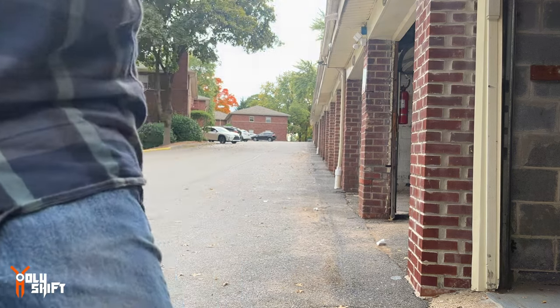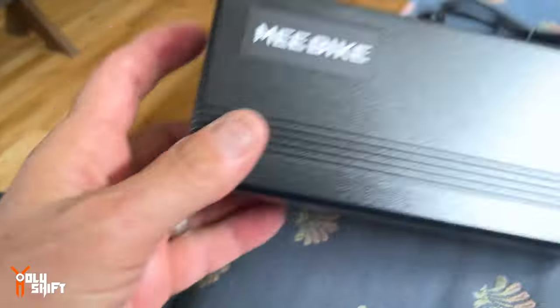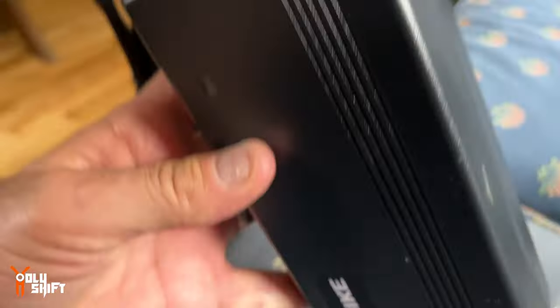Let me get the camera. So my phone died on me before I could get a chance to do a walk around. I had to go into the house. I brought the battery into the house to charge it up. Looks actually really substantial. The charger has even a little cooling fan.